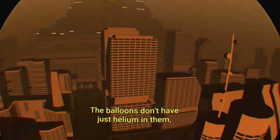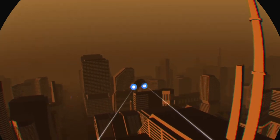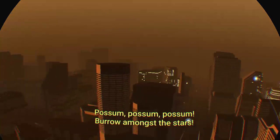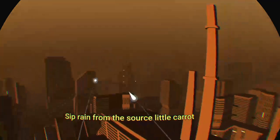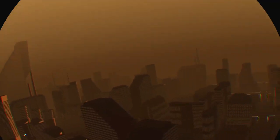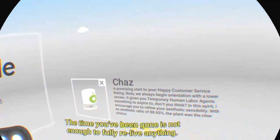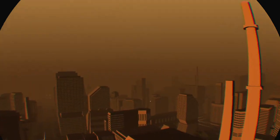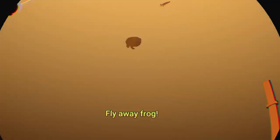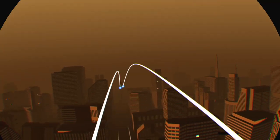The balloons don't just have helium in them, but a mixture of helium and nitrous oxide. A burrow amongst the stars. Sip rain from the source, little carrot. 300 tree frogs could comfortably rivet inside. The time you've been gone is not enough to fully relive anything. Frog. Incredible. The owl. Fly away, frog. You stare into the sky all night anyway. Soar, fish. Show us your will to freedom.